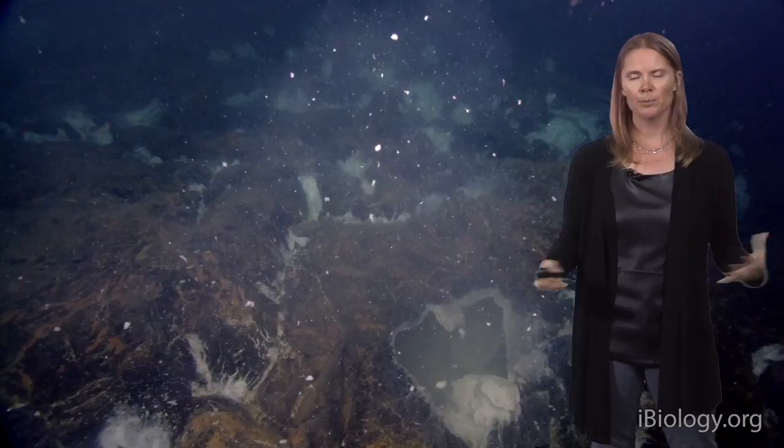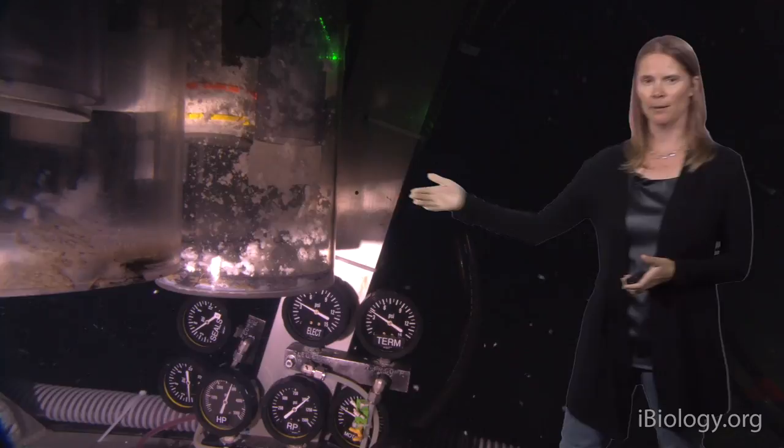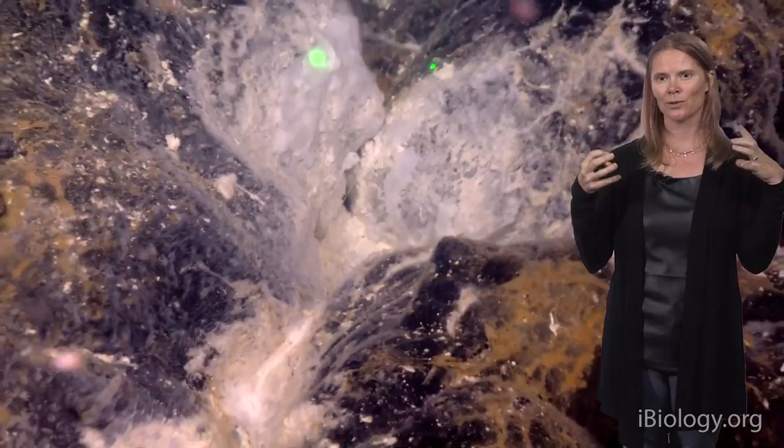And all this white stuff that we see is mainly composed of microbes and sulfur. When these eruptions occur, this is that material being sucked into a sampling container on the remotely operated vehicle. You get a huge influx of heat and energy into the environment, and there's a bunch of microbes that take advantage of that hydrogen sulfide in particular, and they oxidize it, and it creates what looks like snow. We call these snowblower events, in fact.